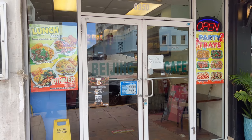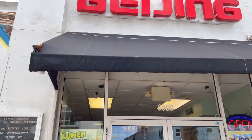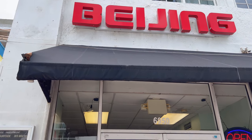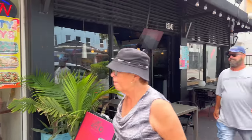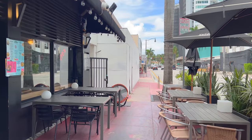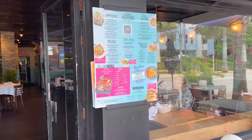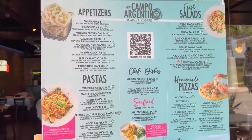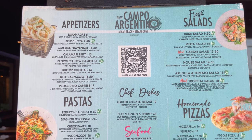This looks like a fast food Chinese restaurant. It's called Beijing. Got an Argentinian restaurant, the Campo Argentino, New Campo Argentino.